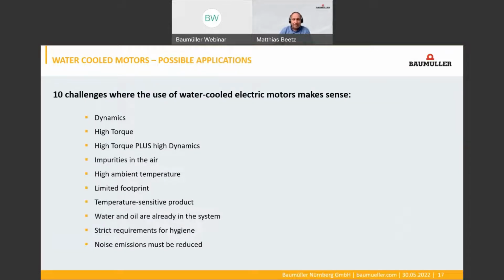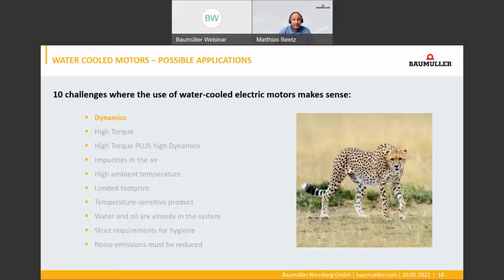Now I would like to explain 10 typical challenges where the use of water-cooled electric motors makes sense. The first example, dynamics, means that the process requires fast start-stop operation with few pauses. The higher the dynamics, the more current must be supplied and the drive heats up faster. Water-cooled electric motors dissipate this heat better than air-cooled motors. More dynamic processes are therefore possible.